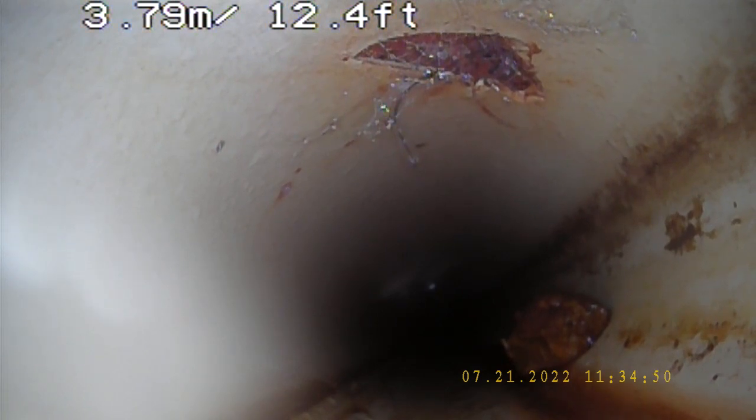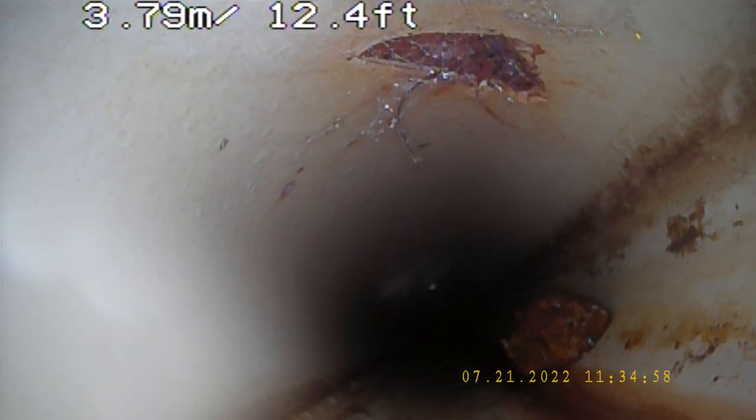Okay, we have got a hole. We have got a damage in the line. You can see on top of the pipe on the ceiling, you can see we have got a damage in the line. And then we have got some bumps.